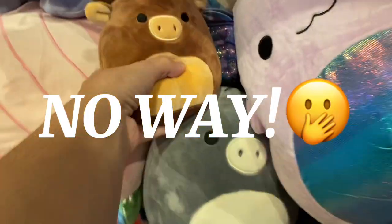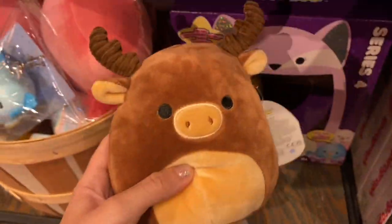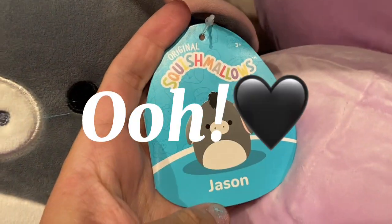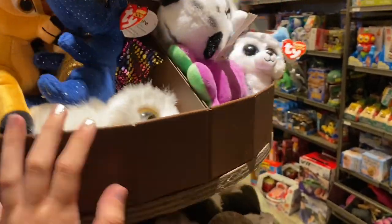Oh my gosh, Maurice, he's one of my dreams. I've always wanted one of the classic moose. He's so cute. And then look, you guys, they have a new version of Jason. He has like a black mane instead of a gray one. Sadly, no Halloween squish. I really want the new Halloween squish or the new clips because they have like a little armadillo clip. But sadly, I don't see anything yet.